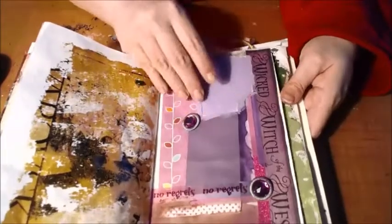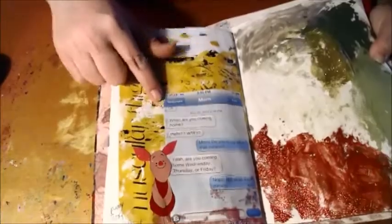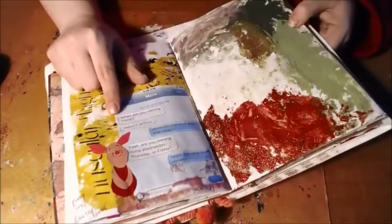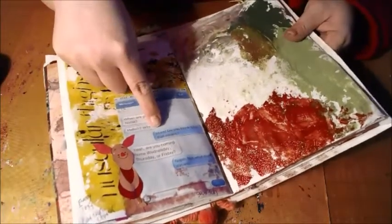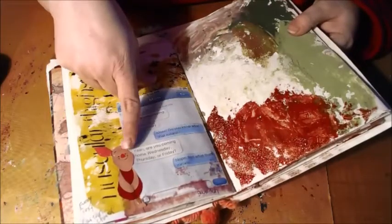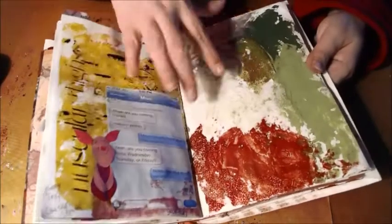Purple page, cartoon character, funny text, if you can read that. It says, when are you coming home? Hello, WTF. Mom, do you know what that means? Yeah. Are you coming home Wednesday, Thursday, or Friday? Nope, not what that means.